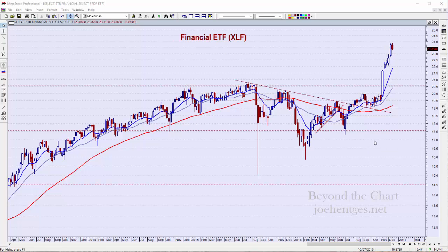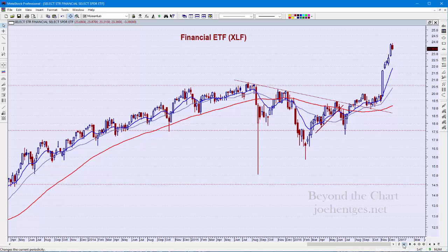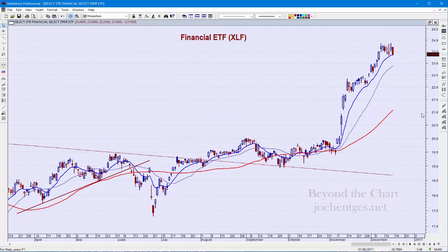Okay, here's the weekly chart of XLF, the financial ETF, otherwise known as a rocket ship, as this has taken off and exploded since the election. Remember how it was consolidating, struggling, kind of broke above this trend line, and then boom. And right now we were down 39 cents for the week. We are pretty extended on this move. Let's take a look at the daily chart.